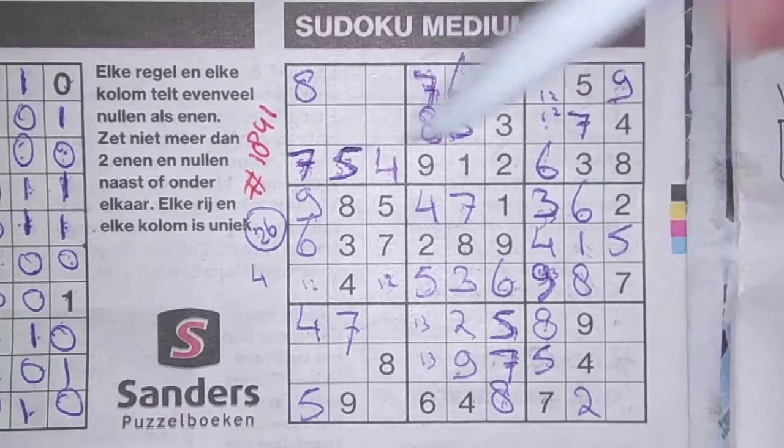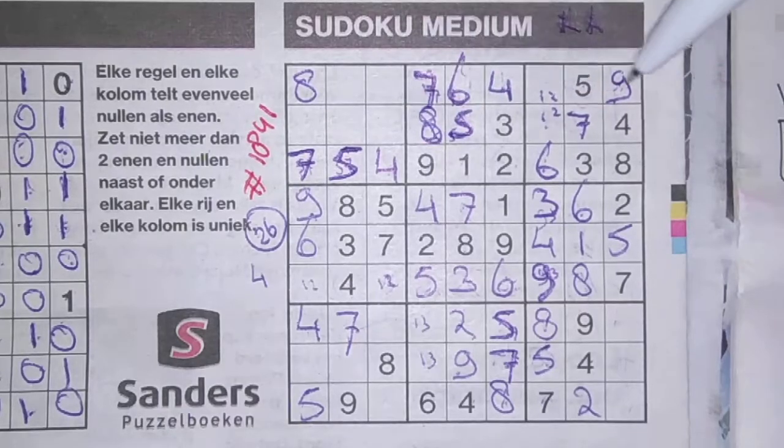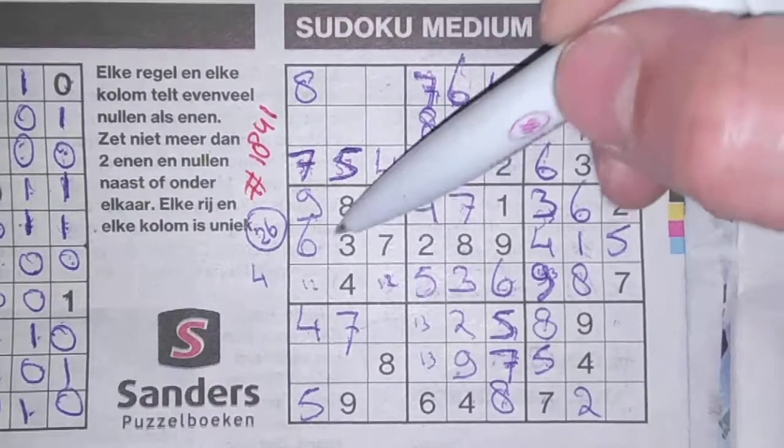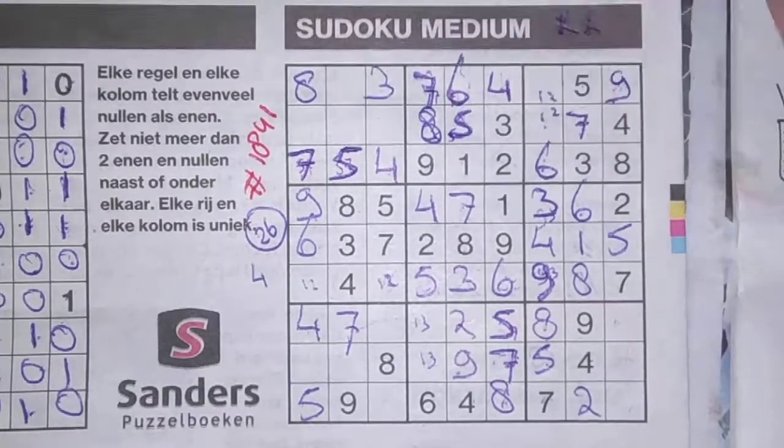3 in this third row, 3 in the second row. So in the first row, the only 2 places for the 3 should be here or there. We see here 3, no 3 there, 3 should be there.